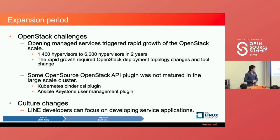Yeah, and we solved these problems one by one during the expansion period. And we did one culture change at that time for the line developers. Line developers can now focus on developing the service application itself. They don't need to focus on setting up their middleware infrastructure and everything by themselves right now.